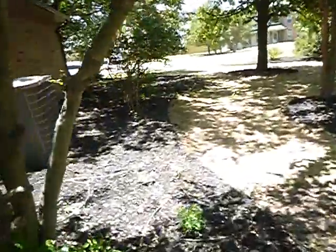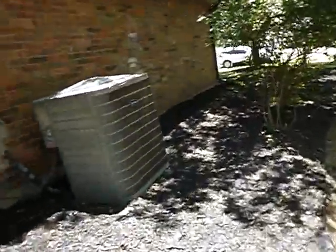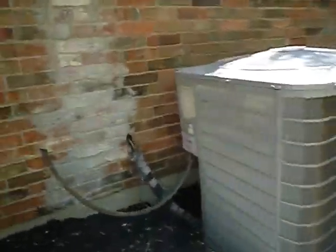Your condensing unit over here, that's for the air conditioning system. It's 5 tons. It's too close to the house. We'll talk about that in a minute. I've got a separate video for that. Coming along. There's some repairs.